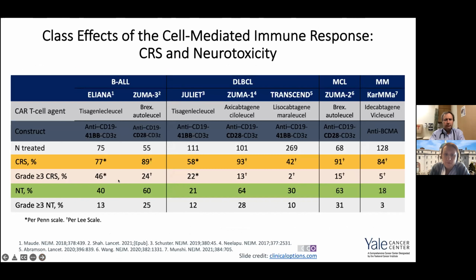So this is just the class effects of the immune responses, CRS and neurologic toxicity. You see that they're very, very variable amongst the products in terms of both CRS and neurologic toxicity. And so the less disease burden patients have at the time of treatment, the better the outcomes and the less toxicity. And this is a lesson that we've learned. So the studies now are moving to incorporate these therapies earlier in the disease course, or to debulk the patients before we actually give them the products.